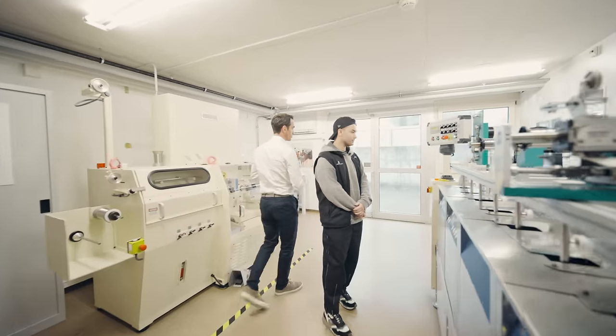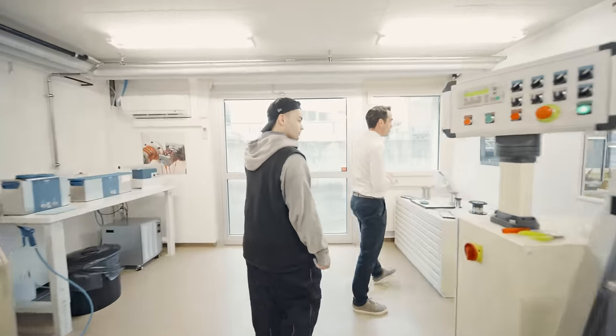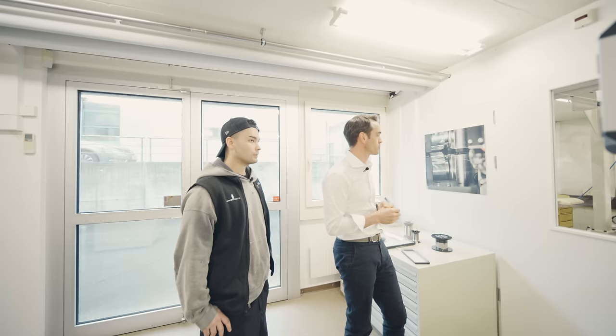So once the wire is clean, that's where I would say the most critical part happens. We go into this room. We cannot enter because it's controlled in terms of humidity and temperature. A fraction of a degree of difference here will make the wire completely different, and then we cannot use it anymore. That's why we stay outside.